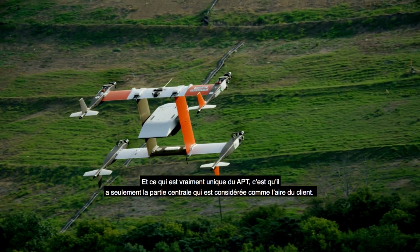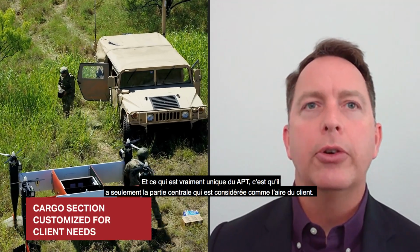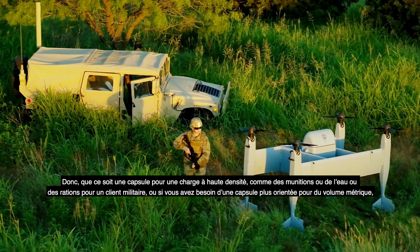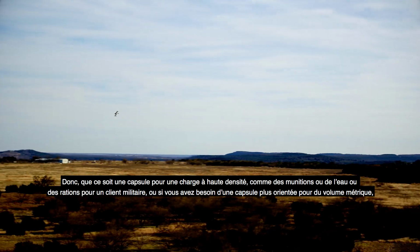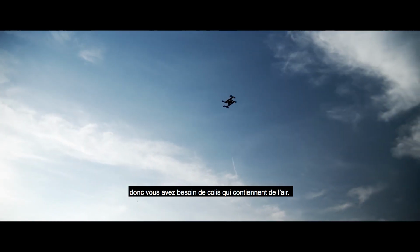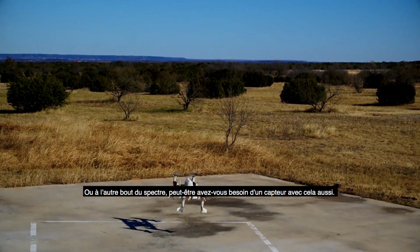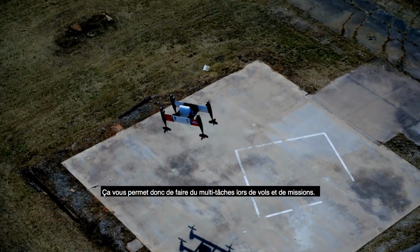What's really unique about APT is that it really just has this center section to it that is considered a customer's area. And so whether that is a pod for a high-density payload like ammunition or water or rations for a military customer, or whether you need that pod to be more volumetrically driven, so you need packages that maybe have some air in them or they're not as dense from a payload standpoint, but you still need volume, or at the far end of the spectrum, maybe you need a sensor payload with it as well, so it allows you to multitask in flying a given mission.